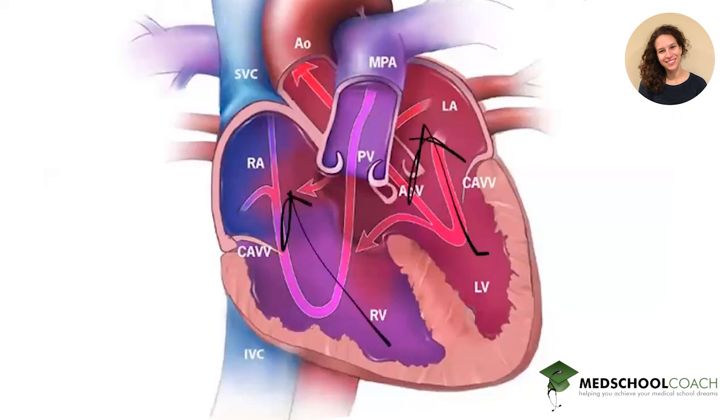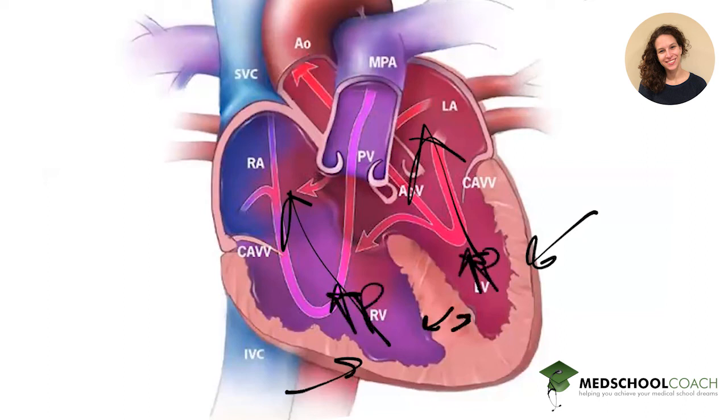It's going to go back up, because remember, blood has a choice. When we squeeze on our ventricles and we increase the pressure in our ventricles, that blood wants to get out of those ventricles. So it can go a couple of ways. Here, it can definitely go out into the arteries. It can go to the other side if it wants to. But it also wants to go back up into the atria, right?